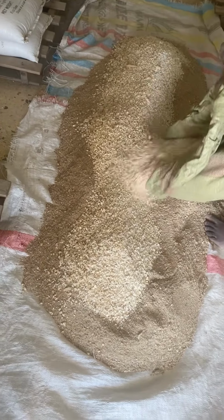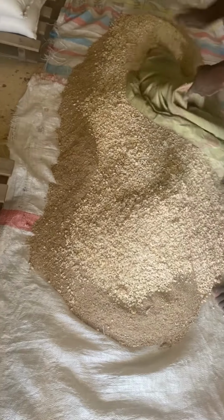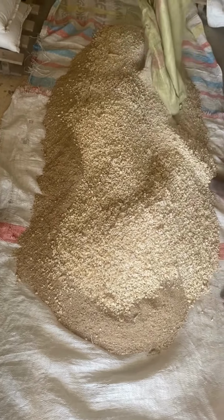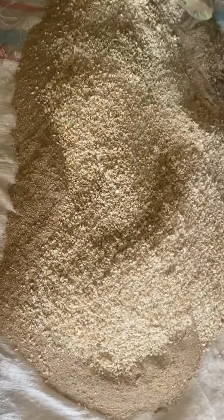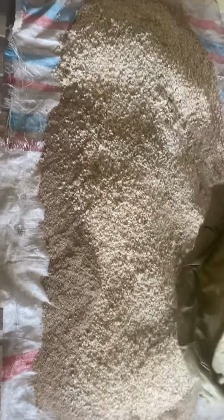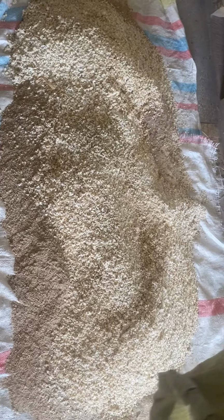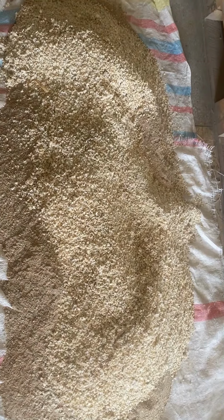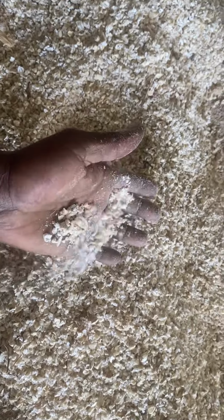Yeah. So I'm having a guy here who's very knowledgeable on matters feeds za kuku, so I'll be borrowing much from him as we proceed. So hiyo mix hiyo ni njenga. Yani the whole maize with its corn grounded. Mahindi yote na corn grounded. So this is how it looks like.